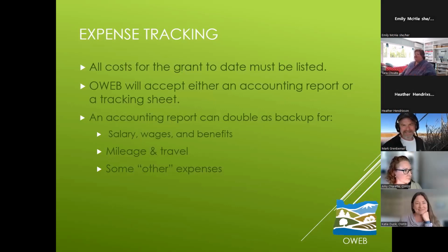At the first part of this training, somebody asked about our expense tracking sheet. We are thrilled to use accounting reports. Thrilled. And remember that for salary, wages, and benefits, you can either provide an invoice that has a bunch of details on it, or an accounting report. The idea is that your accounting report can double as backup for a variety of different things, thus reducing your paperwork and hopefully making things easier for you.